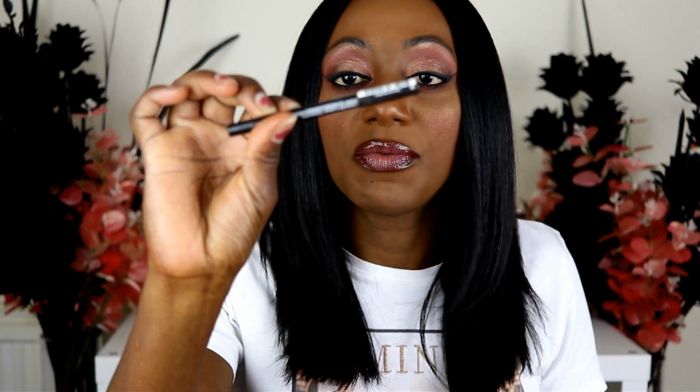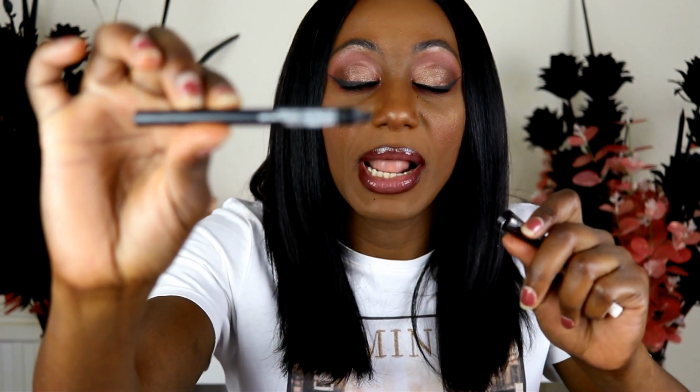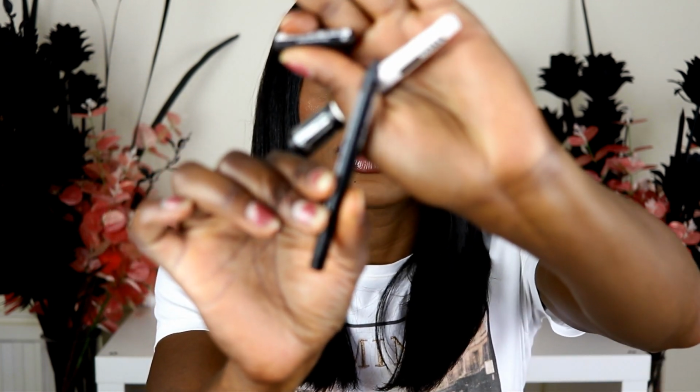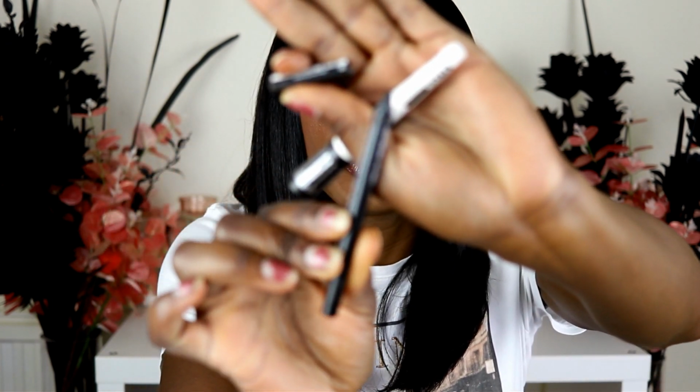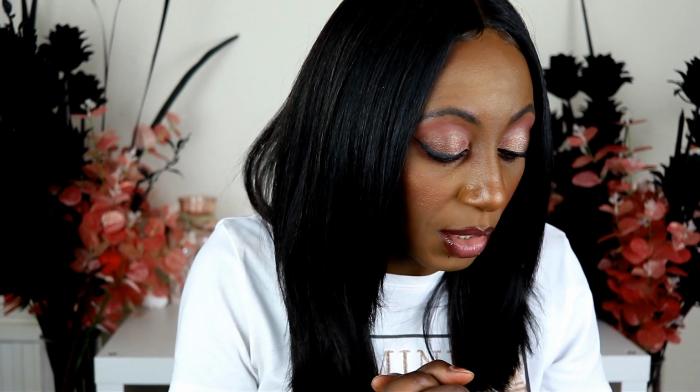Tight line my eyes with the Maybelline Master Lasting Drama pencil in black. It is pitch black. Honestly, this thing does not go anywhere. Hopefully this gets, yeah, so it's super black. Use that, and then I also use the Maybelline Lasting Drama liquid in matte for eyeliner. And what else?